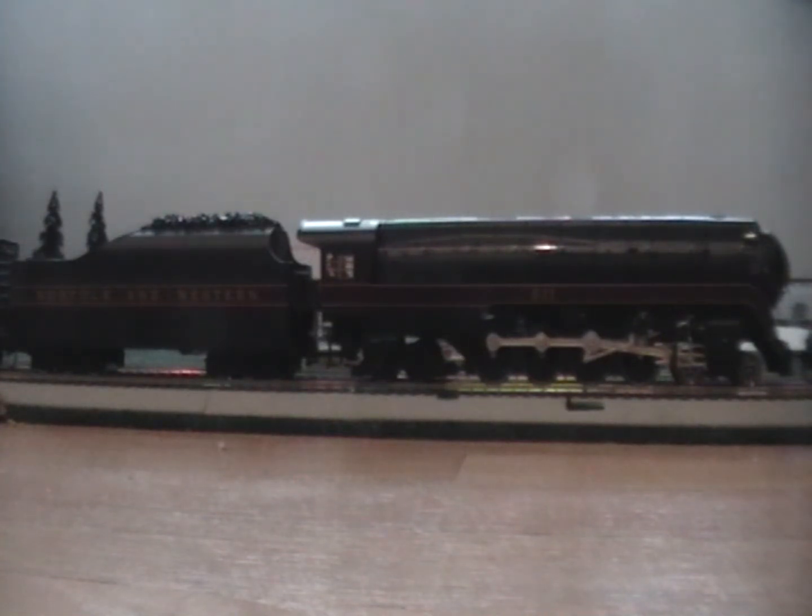Nobody bid on it, and I ended up winning it and buying it. And that was on Christmas Day when I bought it and won it. So that was a big treat for myself for 2011, this Norfolk and Western J class number 611. And it's a very nice model. I must say MTH did a very nice job on this locomotive.